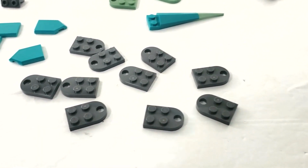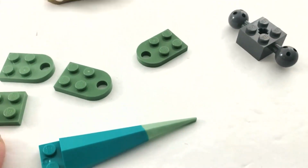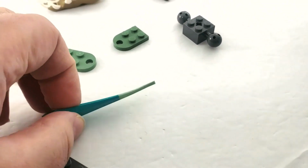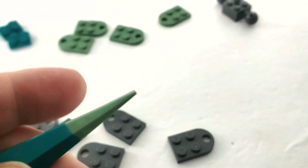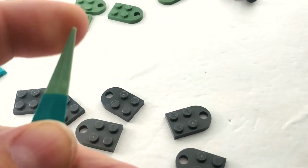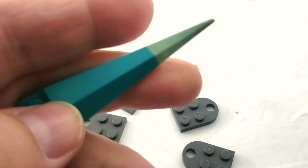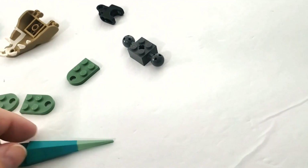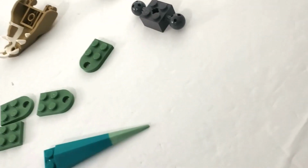A lot of duplicates, as you see here. We have these in gray, and we also have them in sand green. This is an interesting part. Now, I think I've seen it before, but I'm not sure. It's hard plastic, but then at the end, it's dual molded with like a rubber, and you can see it's a different color green as well. It's an interesting piece. I've seen it somewhere before, I swear.